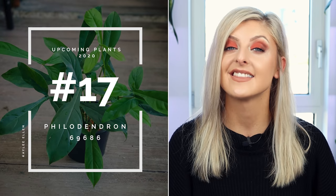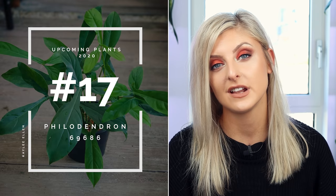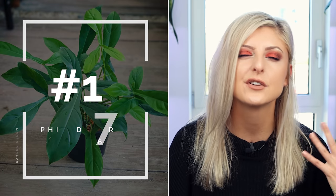The next up-and-coming plant in 2020 is the Philodendron 69686. Yes, that is its name. So this Philodendron is kind of a dupe for Philodendron UPI, if you didn't already know. Not 100%, but it's kind of similar. It's very reminiscent of it, so if you like the idea of a Philodendron UPI, but you really don't want to spend that cash, this is probably a plant to hunt for, to be quite honest.